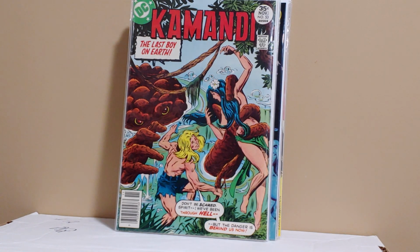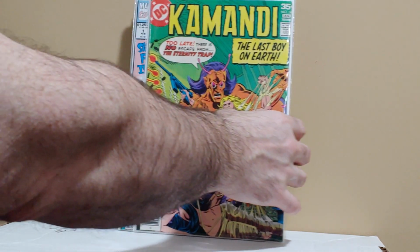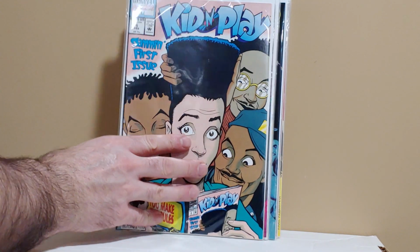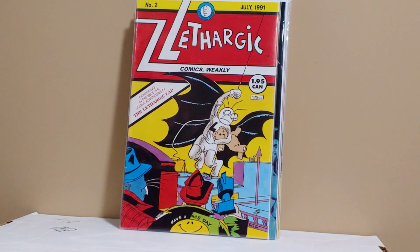Commandy, now we're back to the 65 cent books. Commandy 53 and 54. With this, I finished my Commandy run now. I do have everything. It's 59 issues or something like that. Kid and Play number 1 and number 2. I believe these are somewhat sought after.